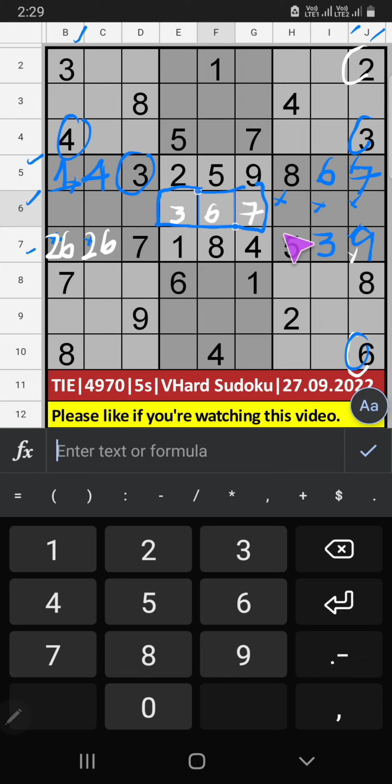6th grade, 3 numbers are remaining: 2, 4, 1. Column H, we have 2 and 4. So 2 and 4 can't come in this cell. It will come in another 2 cells. Column J, we already have 2. So 2 can't come in the cell. 2 is confirmed here. Then 4 is here. Then 6th grade, only one number is remaining, 1. 1 is confirmed here.